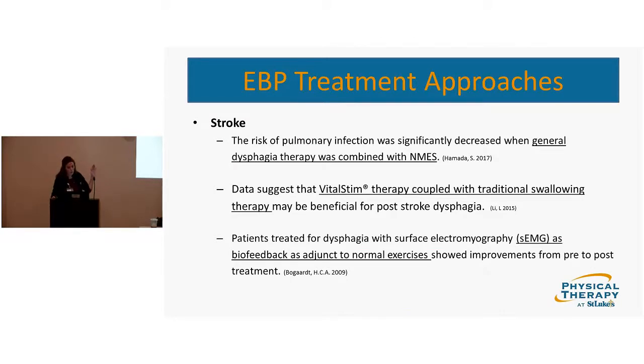So continuing with stroke, some other studies. One study showed the risk of pulmonary infection was significantly decreased when general dysphagia therapy was combined with NMES versus a traditional dysphagia therapy control group. Another one was VitalStim therapy coupled with traditional swallowing therapy. This one actually used VitalStim itself, because there are other products out there, and it was beneficial.